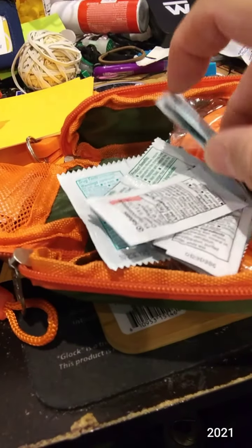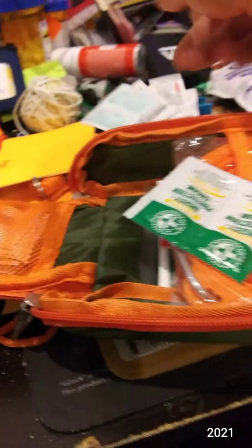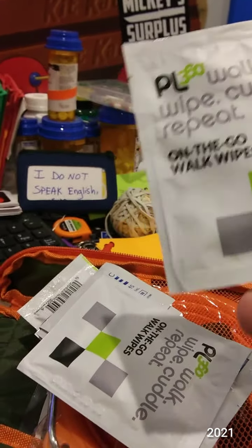Various ointments. Antibiotic. Hydrocortisone cream. Hydrocortisone. Burn cream. Insect protection cream. Interesting. Poison ivy cleanser. Interesting. Oops. On the go walk wipes.